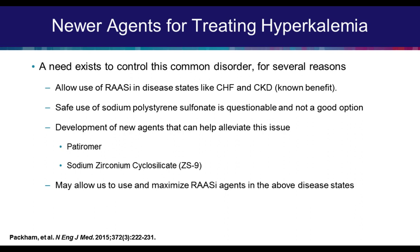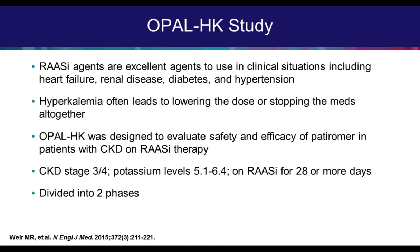These agents may allow us to use and ultimately maximize our RAS agents, and if you remember my pie chart a few slides back, we'll be able to take that 25% of our optimal dosing patients and do better for them in these disease states. So let's talk a little bit about the OPAL-HK study. This was a study published by Matt Weir and his colleagues in the New England Journal about 2 years ago.